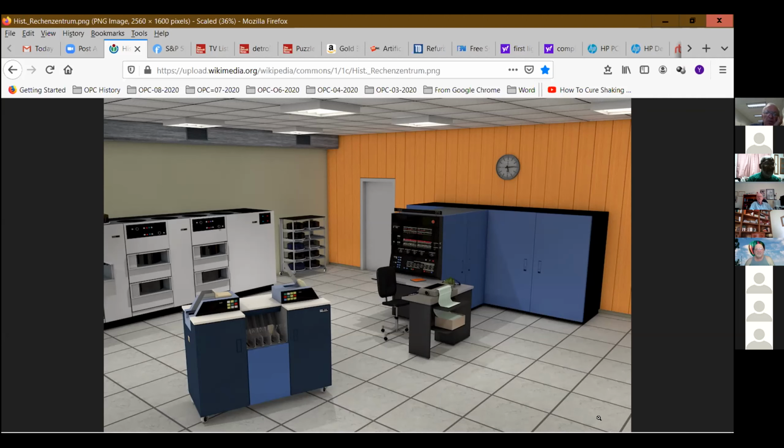Now, this box back here is the CPU. The front panel had about 150 blinking lights on it that used to raise customers' comfort level that the machine was actually doing something. Some of the later mainframes didn't have anything like that. You had to trust that they were busy doing something based on the output that you would get.